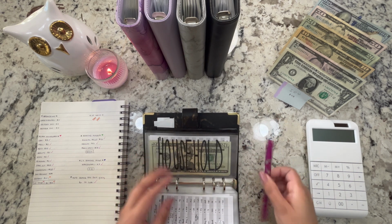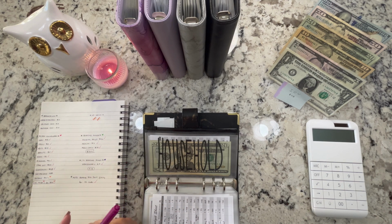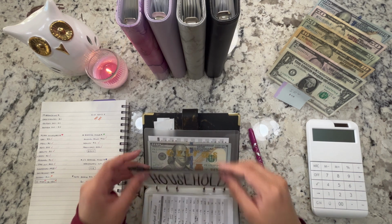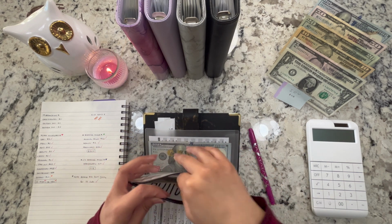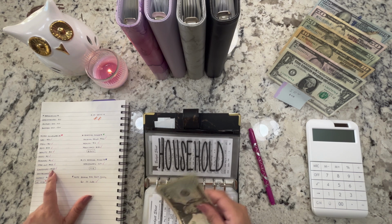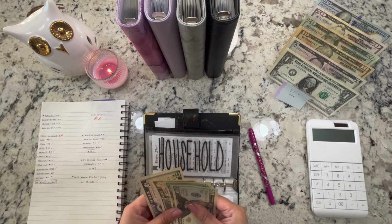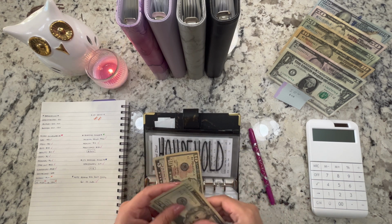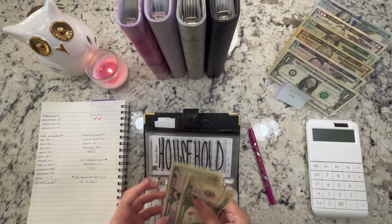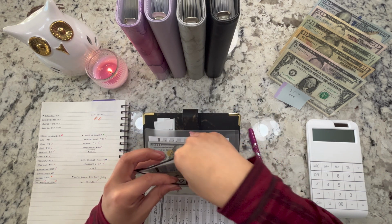I hope I don't confuse you. I already checked that off. So household, $39. So for groceries, it was 123, but I only have 75, and there's an IOU of 48. And household, 39. So I have 40 and 16.